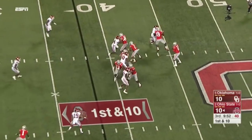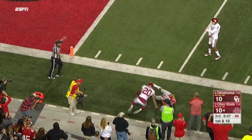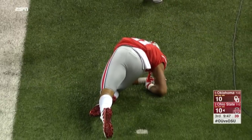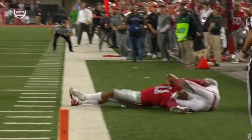They fake it to Dobbins, and now taking a downfield shot is Barrett for Mack, who makes a leaping catch down near the five. Now they say incomplete. Did not control the ball to the ground. He's slow to get up. Looked like he had it initially. And you got to complete the catch all the way through.